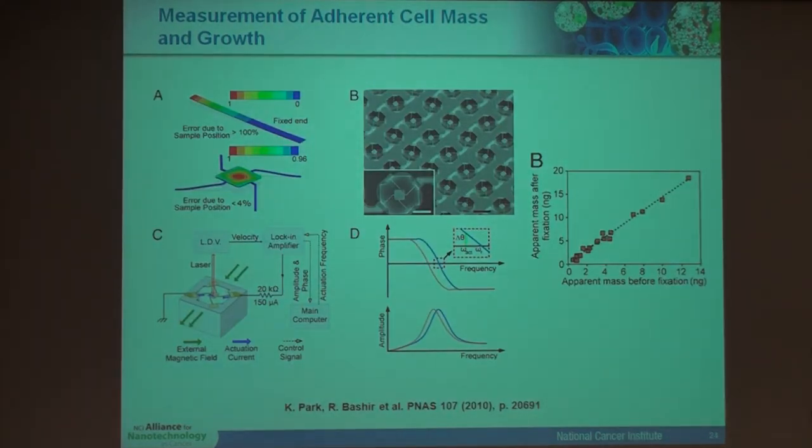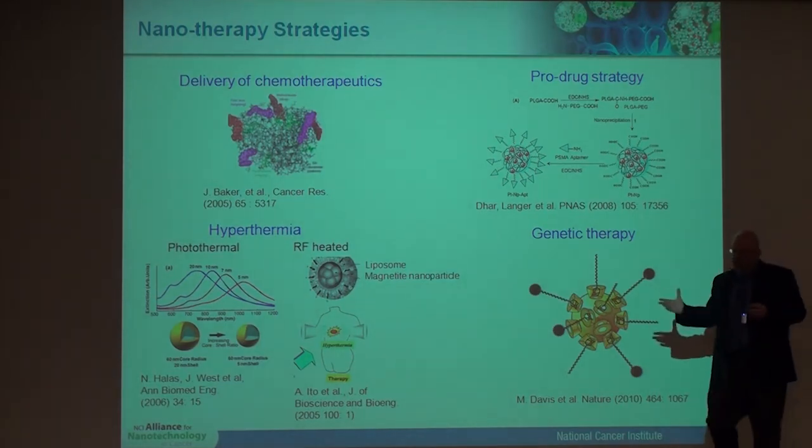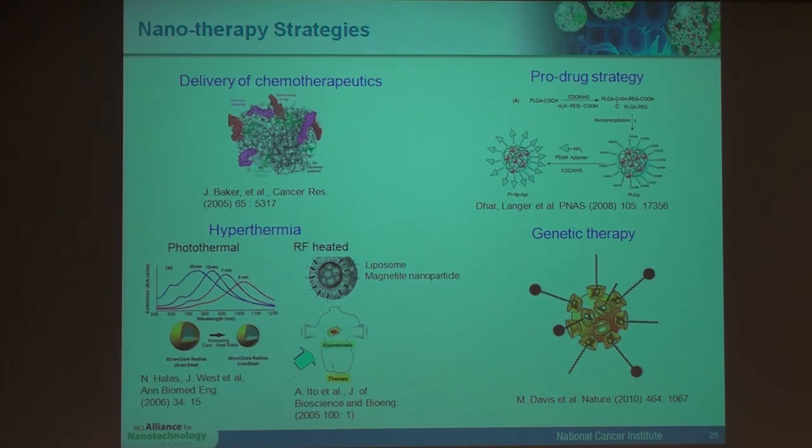I pulled one paper from work here, Rashid's work from 2 years ago, where he's also building sensors which are very sensitive to identify cellular mass which lands on the sensor, and you can see that you can measure changes in the single-digit nanograms. So now if you look at different imaging and therapeutic applications, you can essentially break it again into a number of different modalities. You can even take it farther in breaking it down in terms of what you are trying to deliver and how you are trying to deliver the therapy.